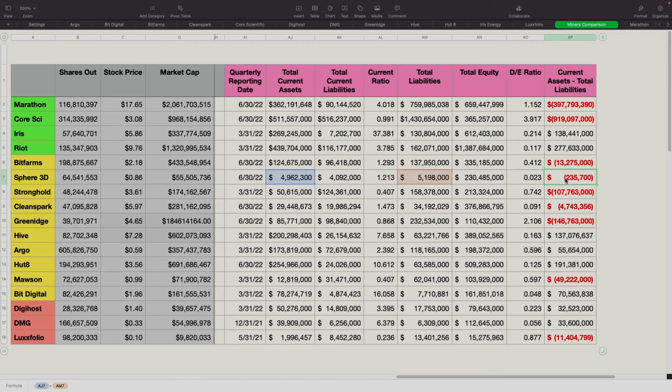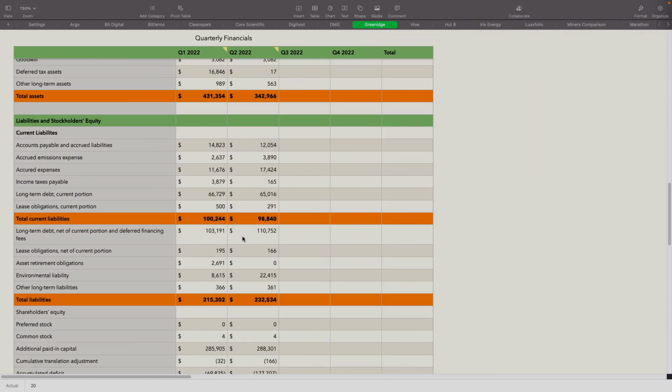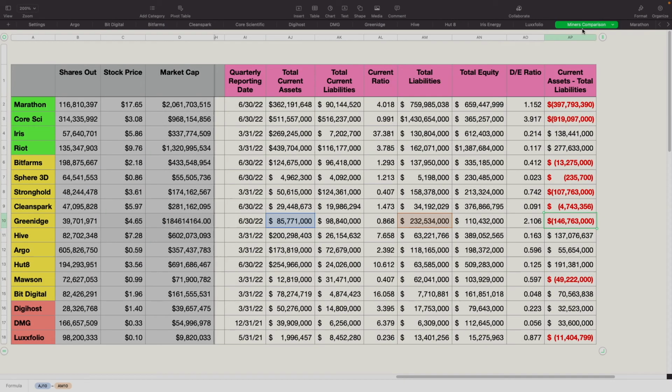I'm not too worried about Sphere 3D either. They're pretty low on it. The biggest concerning ones are obviously Core, Marathon, Stronghold, and then Greenidge as well is pretty high up there. Total liabilities 232 million. Is that correct? Did I put that in correctly? Let me see your Greenidge really quick. Total liabilities. Yep, 232 million. So they're pretty high up there as far as being negative. And debt to equity ratio is 2.106. So they are pretty highly indebted, which is not good. And they don't even have enough right now from current assets to pay off total current liabilities. So hopefully they can start getting things paid off and getting their debt under control, I think.